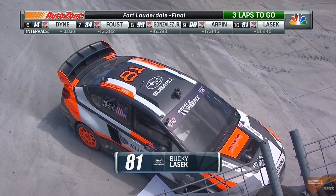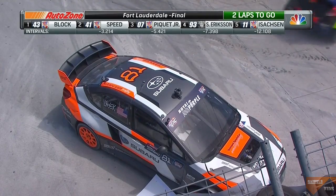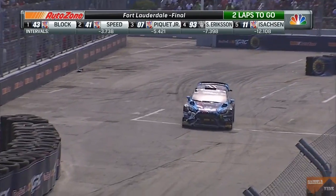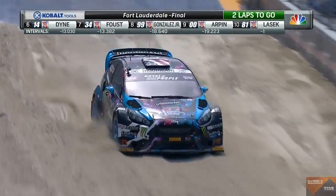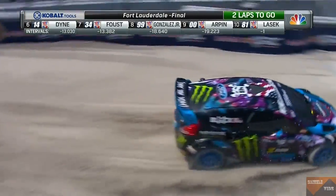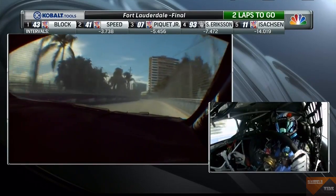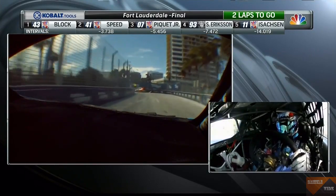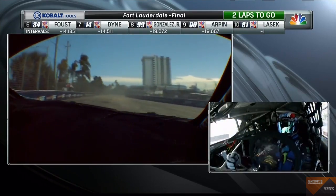Bucky Lasek has come to a very abrupt halt here in the final. With just 2 laps to go, the Subaru man is stationary. White flag is coming out next time by. Just look at how the cars move around on that gravel trap there. Very, very difficult to get the car set up for turn 4. There we see Bucky, exit of turn 5 right there. Not a good place to be stopped.